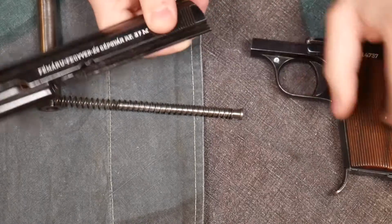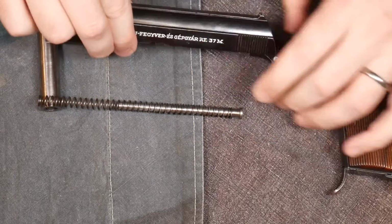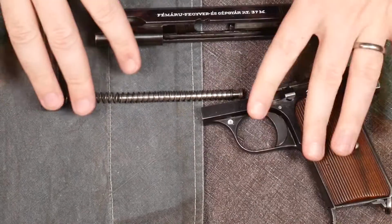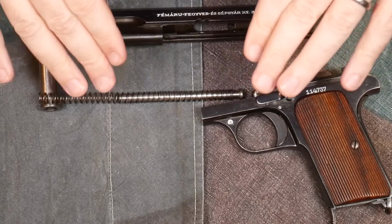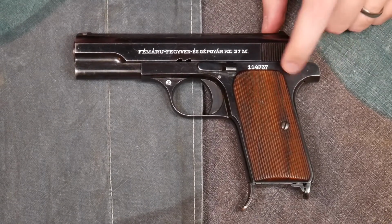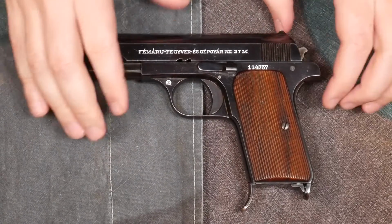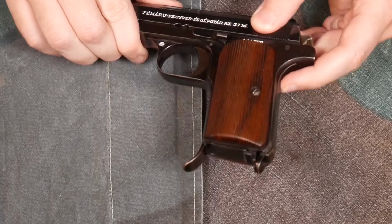And that's pretty much it. Just the slide and barrel. And now, again, compare this to the 29M. This is super simple and super fast. Now, there is no manual safety on the Hungarian 37Ms. There's no manual safety on the 29Ms. There is only a grip safety.